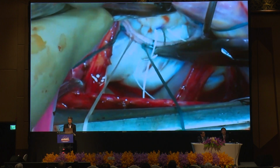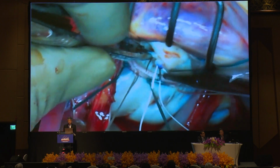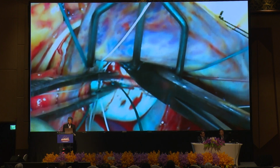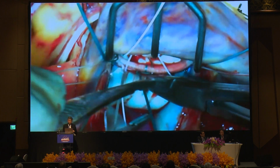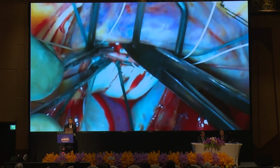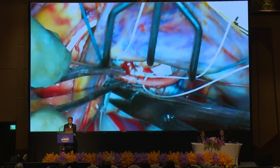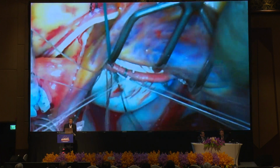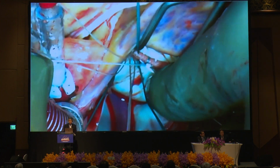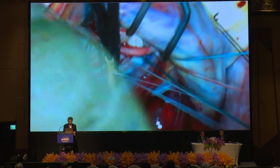So it's very easy, and it takes only 5 minutes. Both arms are fixed to the partial ring, just at the middle of the P2. The length of this suture is important. I usually decide the length as the distance from the side of the A2 to the posterior ring plus 2 millimeters. But maybe a longer one is also effective.